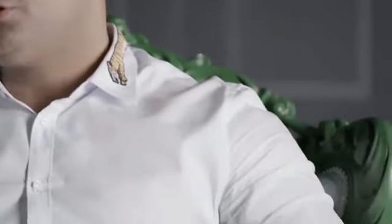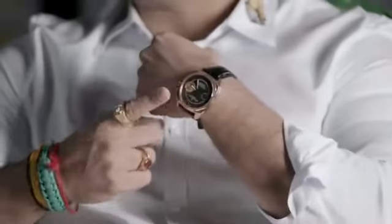I have known about Bernhard H. Meyer since the first day I signed up in the business. The first watch that I bought after signing up was Bernhard H. Meyer Nauticus. I have been in love with this brand ever since.